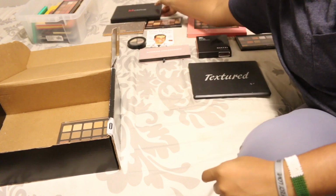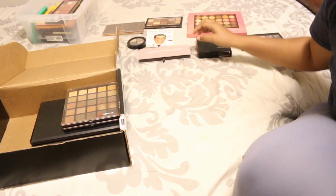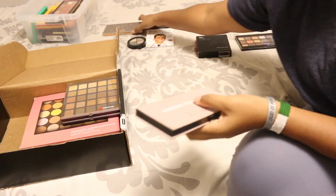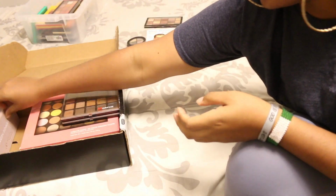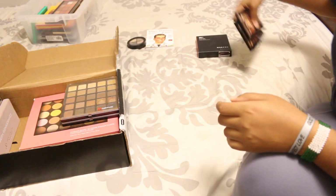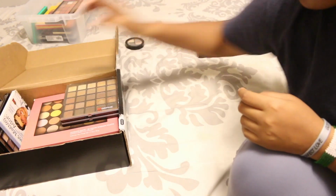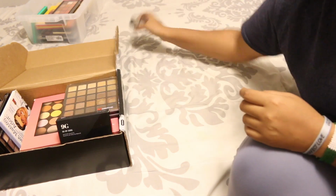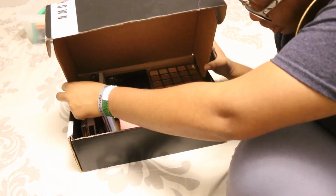These palettes definitely, some of them will definitely be missed, and some of them I can just let go. A lot of these just need new homes. And clearly, I'm not giving them as much love as they deserve. So they can go, especially these two. Like, I know I could definitely find better homes for these two palettes. So, goodbye to these palettes.